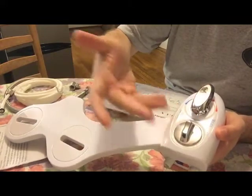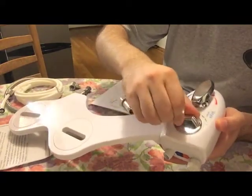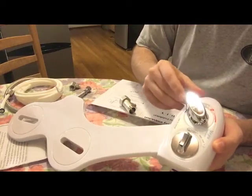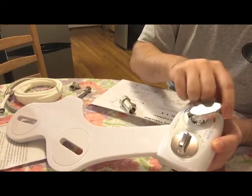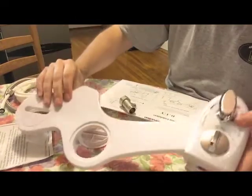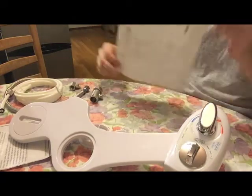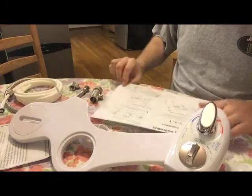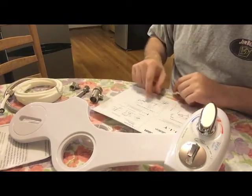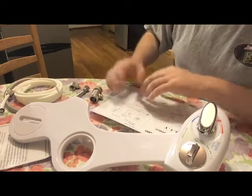Here are the controls. This turns it on and lets you control the pressure, and then you can get your cold water, and you can get your hot water, and then it sprays from the nozzle there. I don't know if I mentioned, but very clear instructions, so it's very easy to figure out how to set everything up and hook everything in. They've got pictures of the sink and everything, but it's not particularly complicated.